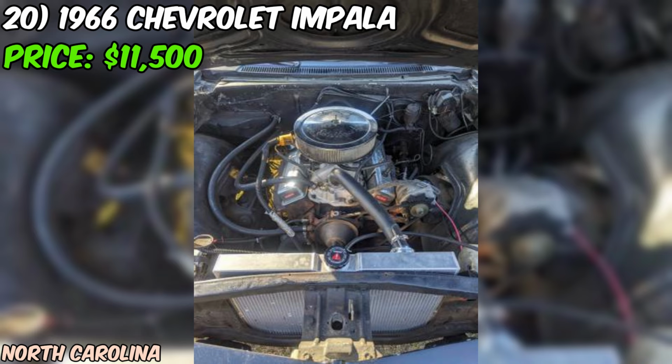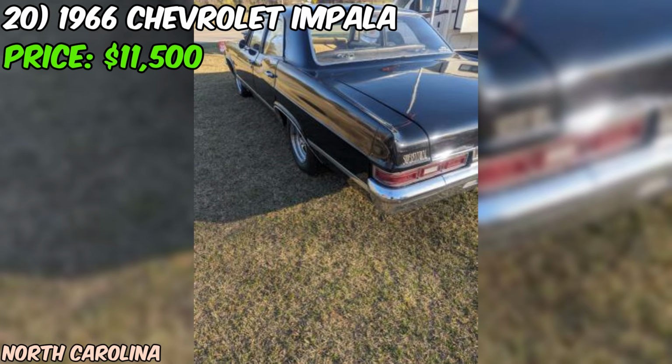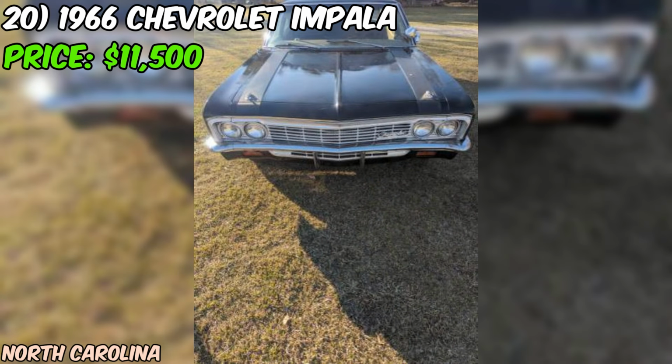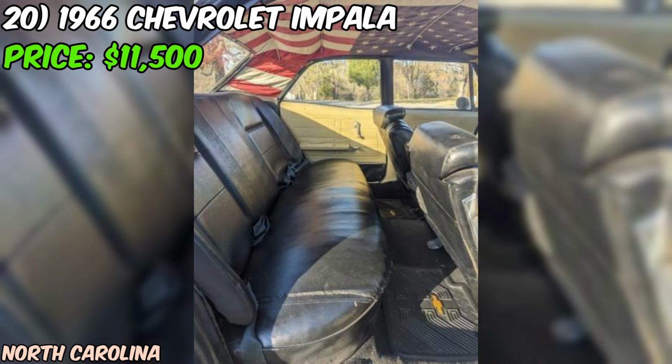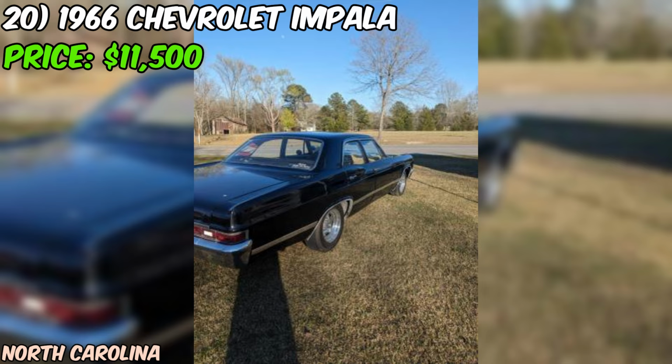Overall, if you're in the market for a classic American muscle car with a ton of potential, this 1966 Chevrolet Impala is definitely worth a closer look. It's got a number-matching engine, a clean title, and a whole lot of style. Whether you want to drive it as is or continue to restore and upgrade it, this car is a great platform to work with. And at just $11,500, it's a lot of car for the money.